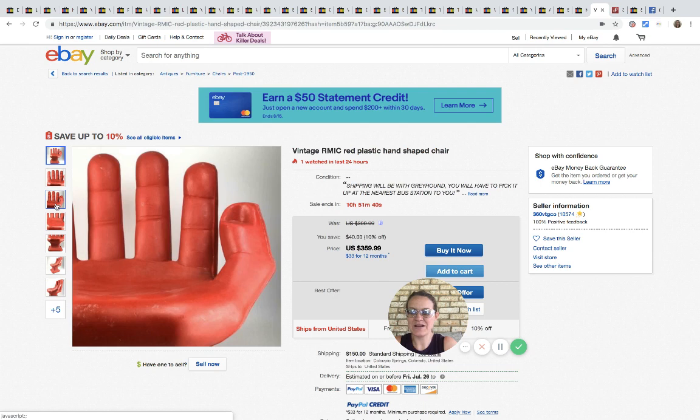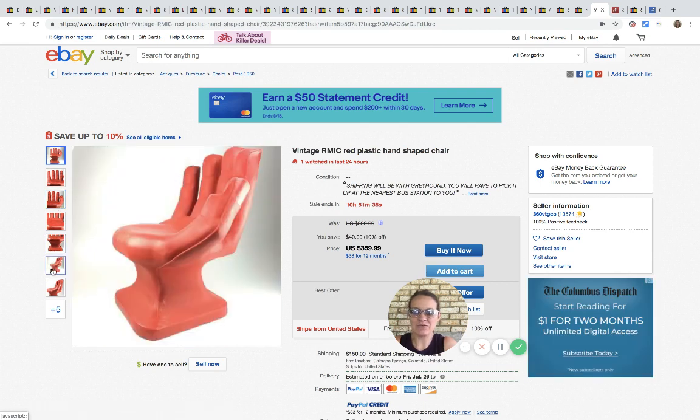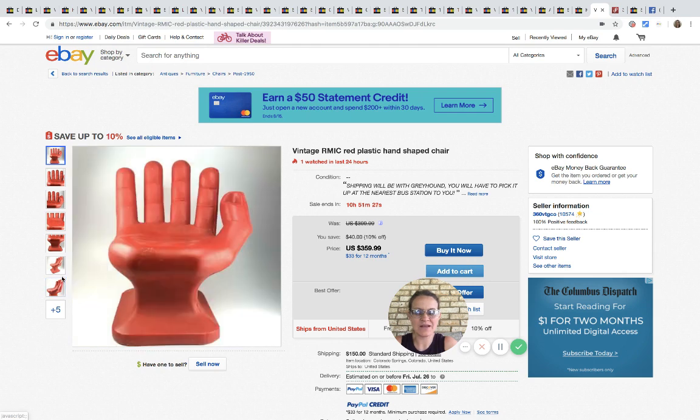And he's got $359.99 on it. All you YouTubers, this would be a great chair. Loving it. Anyway, it says shipping will be with Greyhound. You will have to pick it up at the nearest bus station. That's pretty cool.